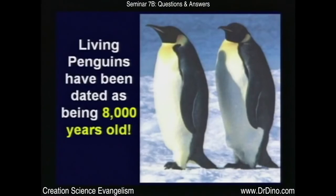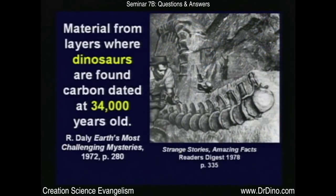That's not too good. Living penguins were dated at 8,000 years old. Materials from layers where dinosaur bones were found are carbon dated 34,000 years old.